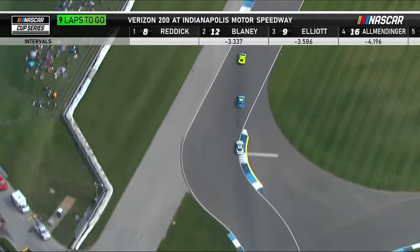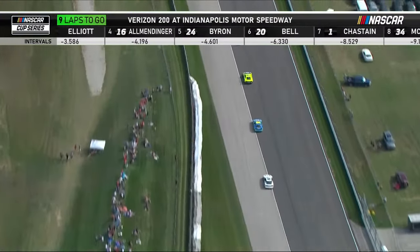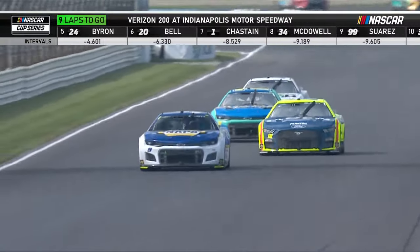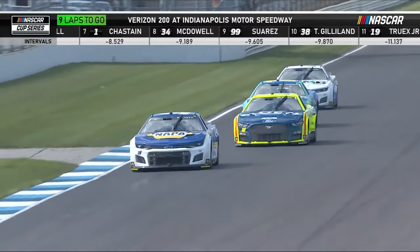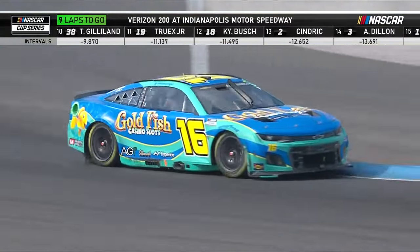How much was he being held up by the 12? I think we're going to find out here in the next lap and a half or so. Reddick with a comfortable lead does not want a yellow with that 9 car now in second place. Is 3.5 seconds comfortable for Tyler Reddick with Chase Elliott behind him?